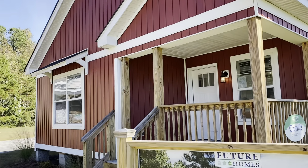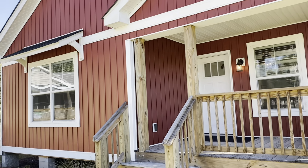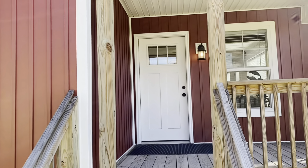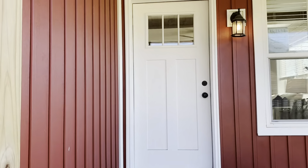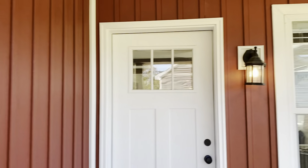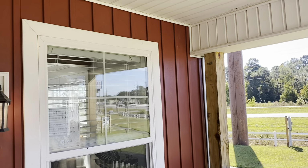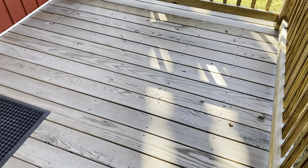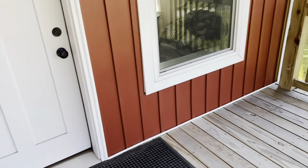So we obviously cover the central region of the state, but if you are building over here on the East Coast, look at Future Homes, okay? Just love this red vertical siding. Hard to beat. Got a nice little cozy front porch here. So let's get in here and take a look.